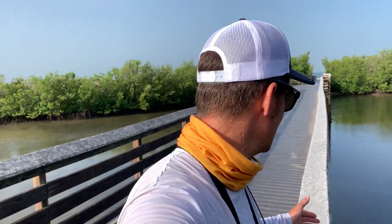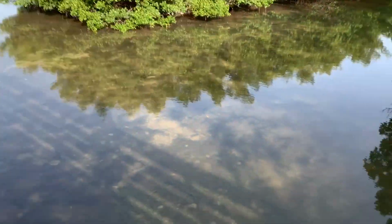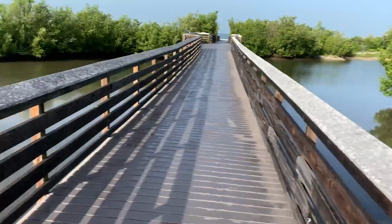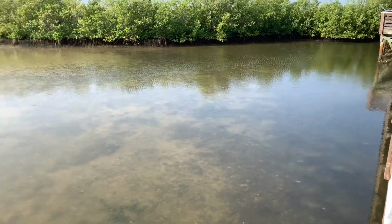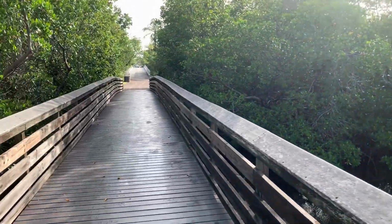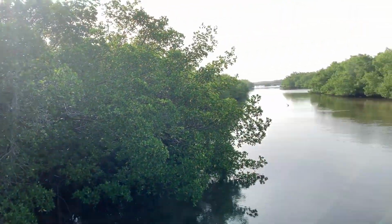So check out this place I just found right here, and I've already seen like two or three snook. Look at how clear this water is, guys. And so I went and got my rod and reel just because I'm seeing snook down there, and I've got some of those live mullet, and we're gonna go try to make it happen. This looks really good. This is just kind of a wildlife sanctuary here.